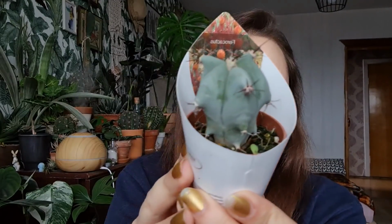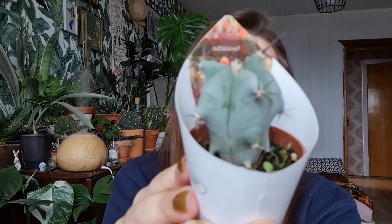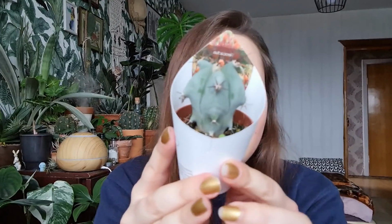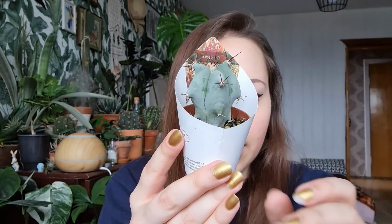And last plant, but not least, I got this beautiful ferro cactus. I actually already have one like this, but I just love the color. I love how dusty blue greenish it is. Why you don't focus? There you go.